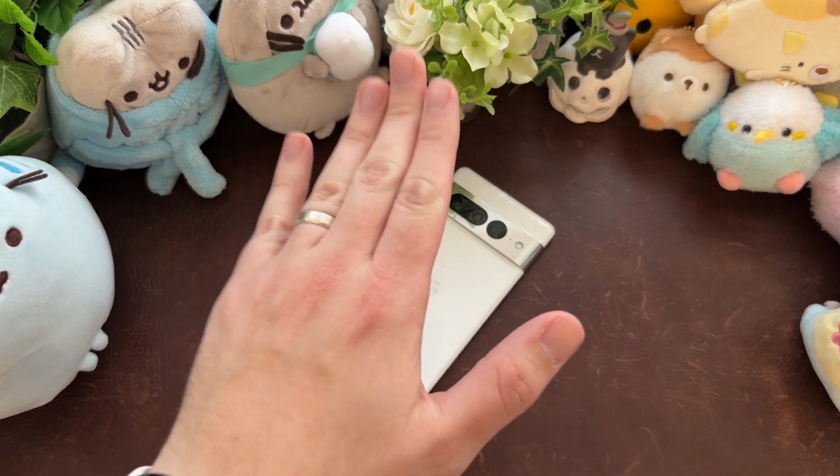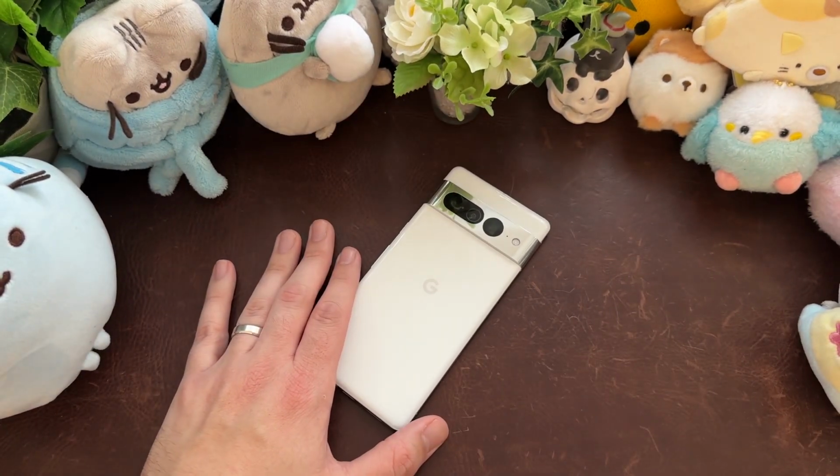Of course, over the course of the week, we're going to do gaming, we're going to do camera, we're going to do battery, we're going to do all the rest of it on this particular device.